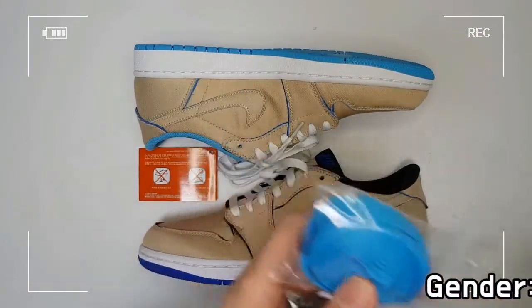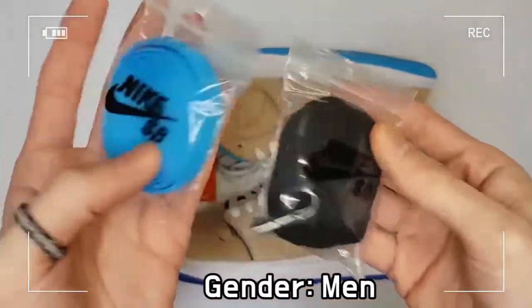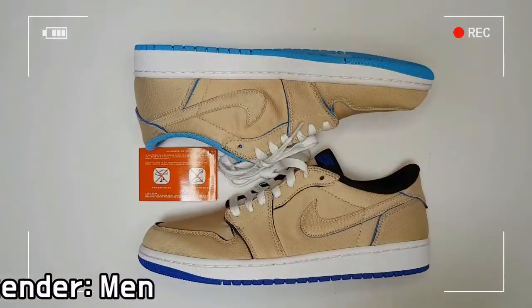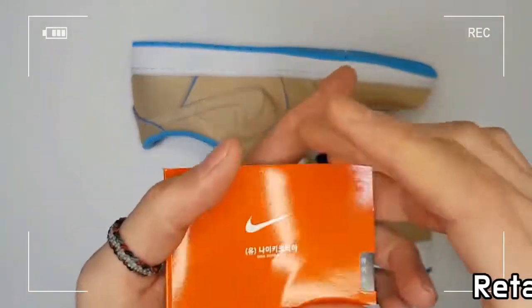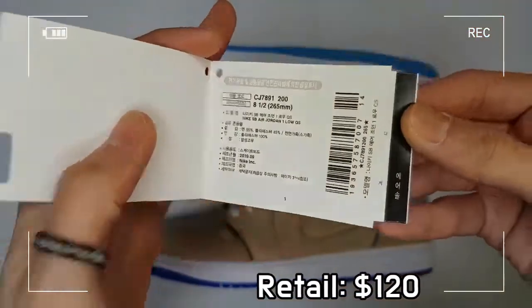The style code of the shoe is CJ7891-200. There is a cowhide upper under the wear-away canvas upper, and additional black and blue shoelaces are included.